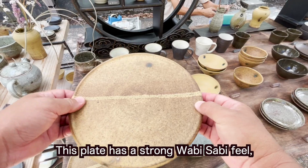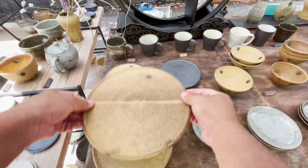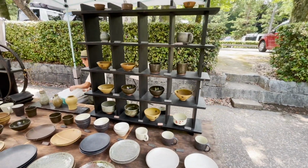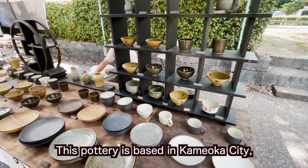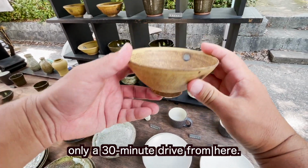This plate has a strong wabi-sabi feel, which is a philosophy unique only to Japan. This pottery is based in Kamioka City, only a 30-minute drive from here.